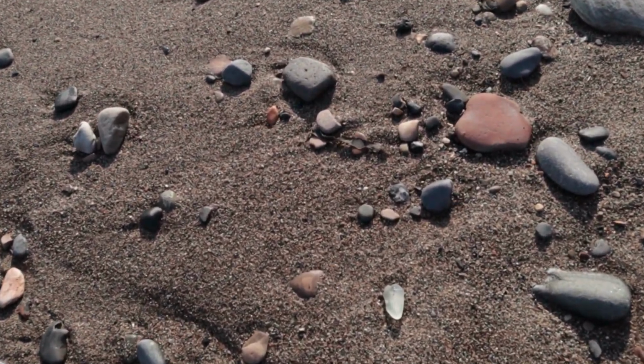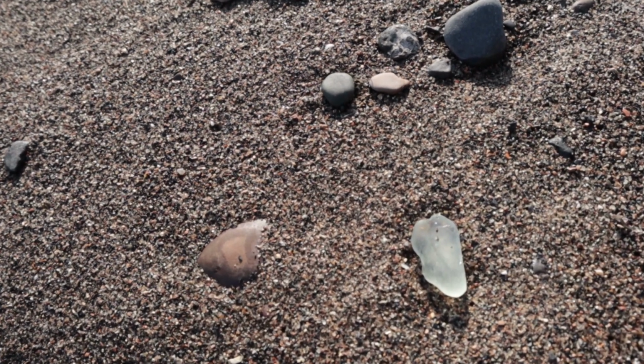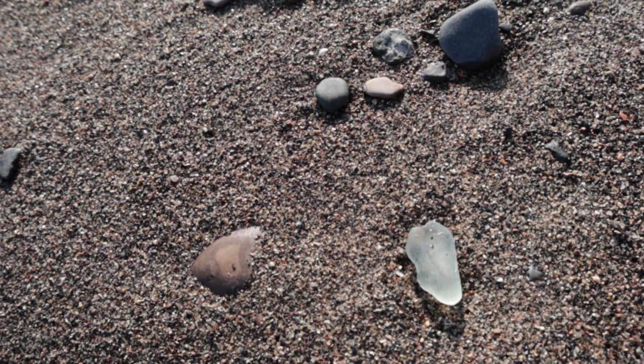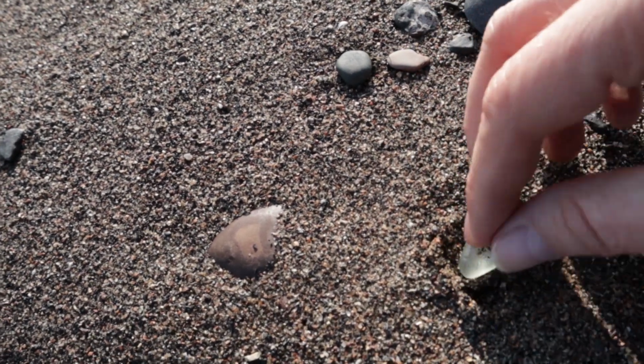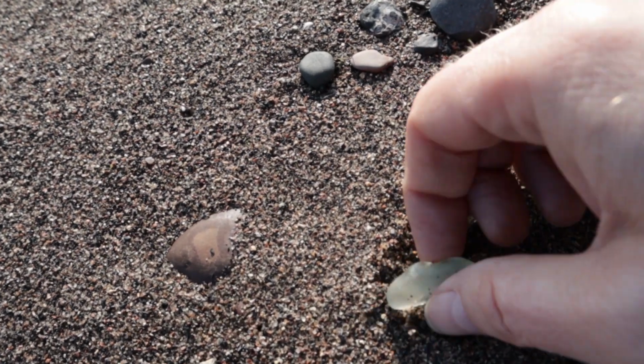It's amazing just to find a piece of sea glass here, just alongside these incredible waves. It's just awesome, so awesome. We've got to make something out of that. It's a wave piece.